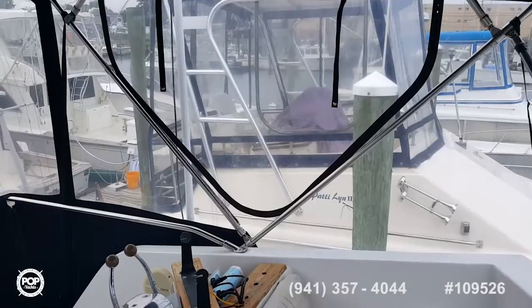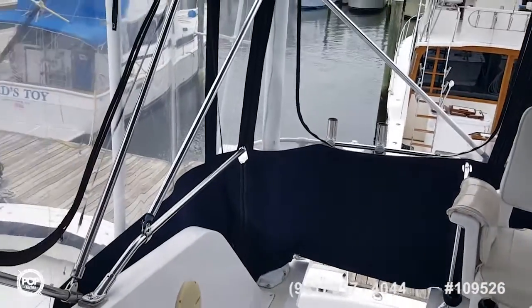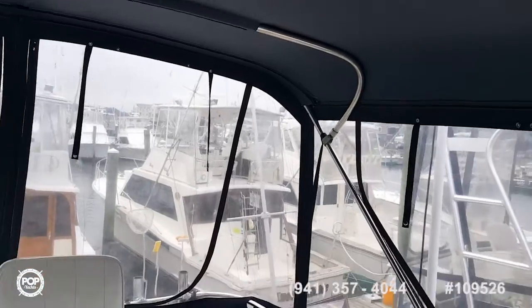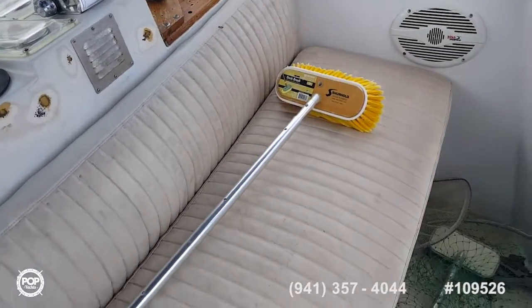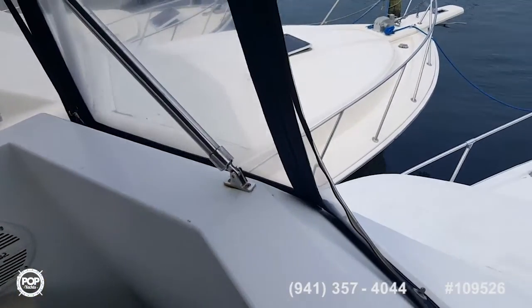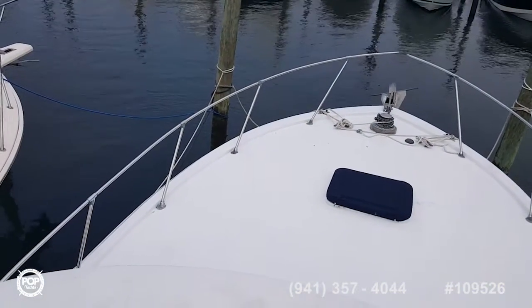And this is a view from the forward helm station, looking aft. Isinglass looks in very good shape. Bimini top looks good. Bench seating. It's showing some signs of wear, but looking good. Got our air horns up front. Forward deck. We'll take some close-ups of the windlass and the bow railing.